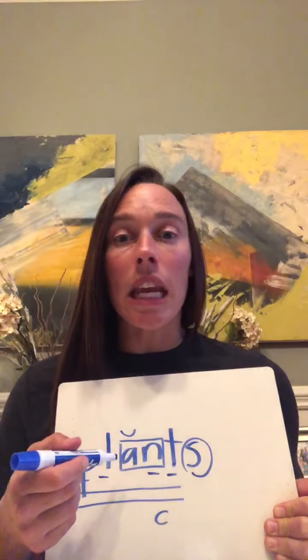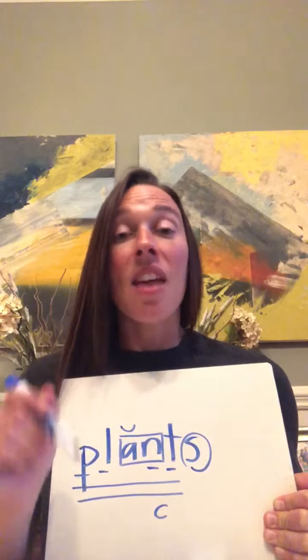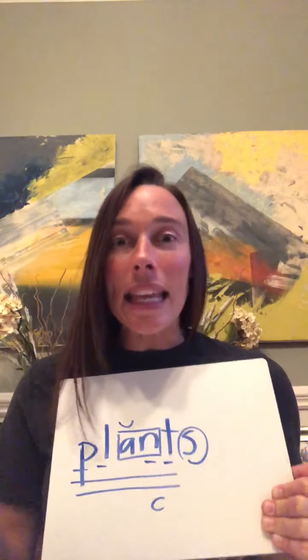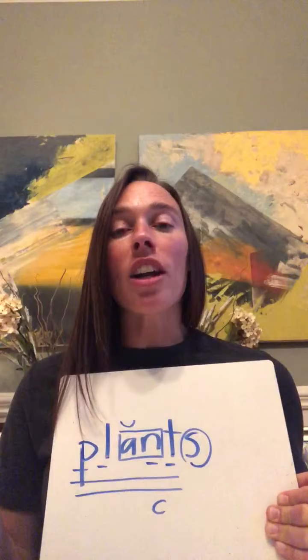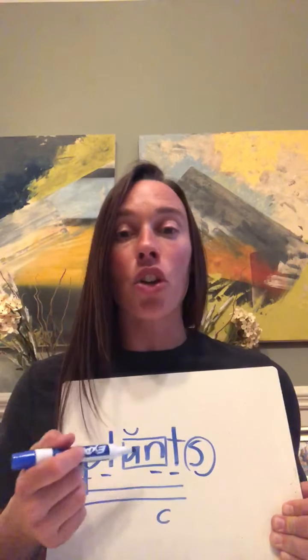Then you should have seen your glued sound an. Then you should have seen another blend at the end, NT. So make sure you've marked all of those. And then you should have heard an, and we know that that's a short vowel sound, so we've marked our short vowel.